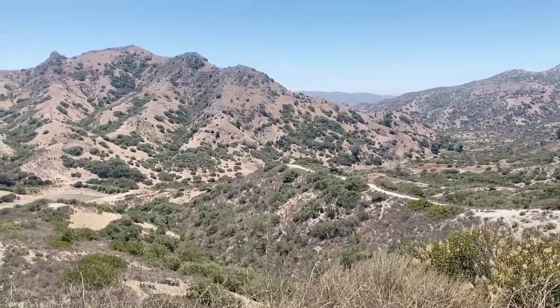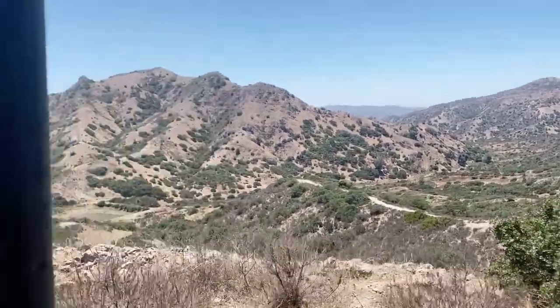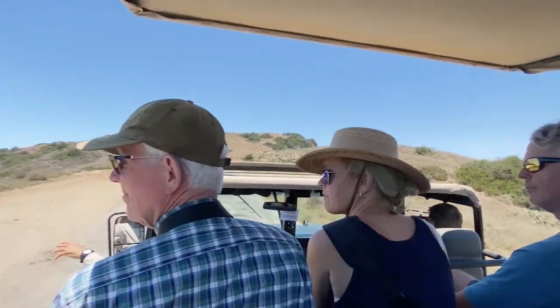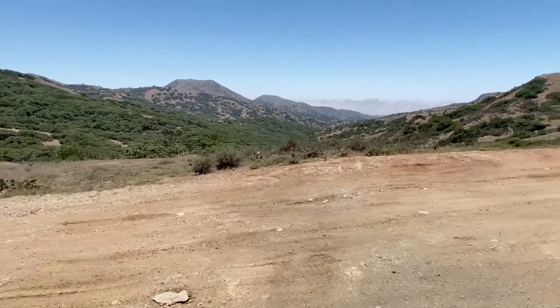Bison can run 35 miles per hour. If they escape, they can jump 6 feet high. That's the other side of the island. We don't see the ocean, but that's the other side.